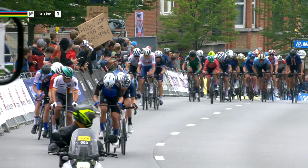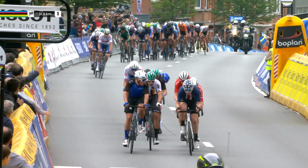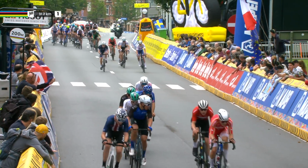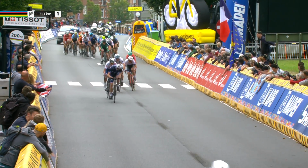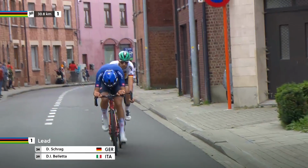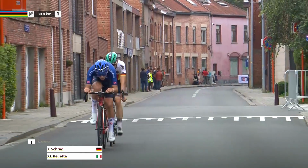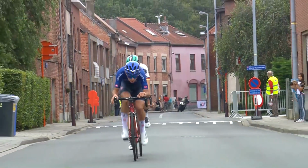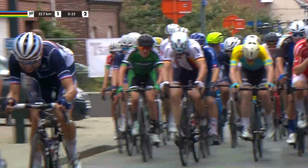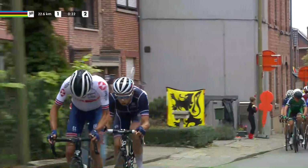Estonia with 2 riders in this front group. They've ridden well. Italy have 1 representative as they make their way up to complete another lap. And the race very, very much stretched. 2 laps to go. Balletta's continued with his move. He was in that original little group that went away just after the merge of the groups was happening. So this is Daniel Schrag and Dario Balletta of Italy. As Great Britain start to up the tempo just a little bit more here.